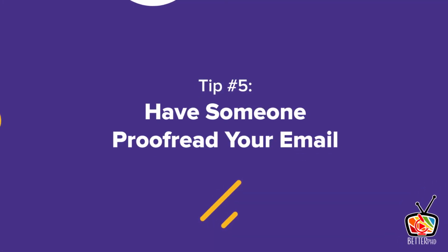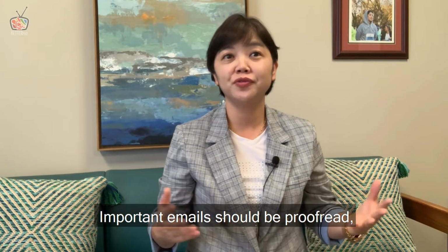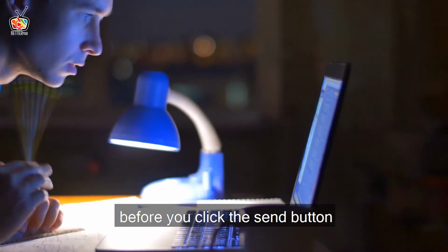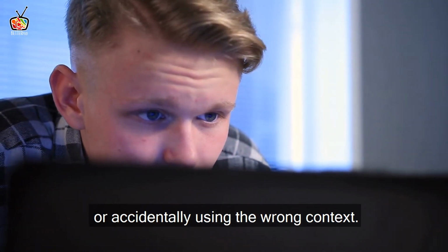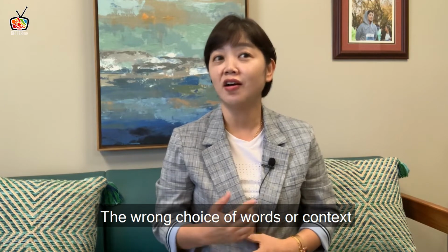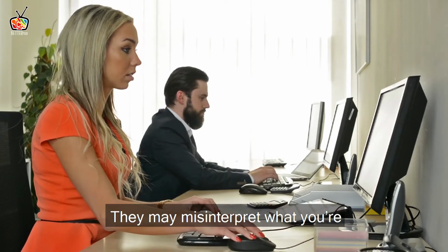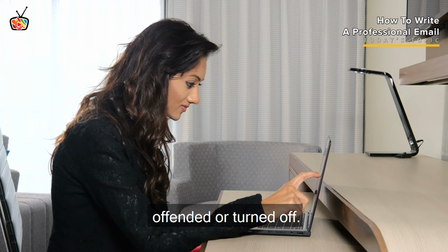Tip number 5, have someone proofread your email. Important emails should be proofread, especially if you are not confident with your English writing skills. So having a native speaker go over your email before you click the send button will help avoid the wrong choice of words or accidentally using the wrong context. Reading an email is very different from listening to someone talk. The wrong choice of words or context might give the reader a different meaning or understanding in writing that you can't immediately correct. They may misinterpret what you are trying to say and be insulted, offended, or turned off.